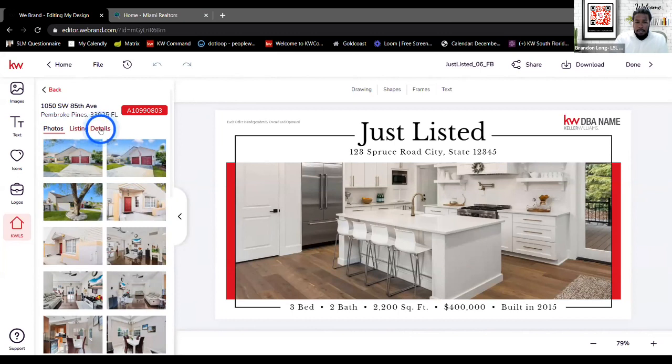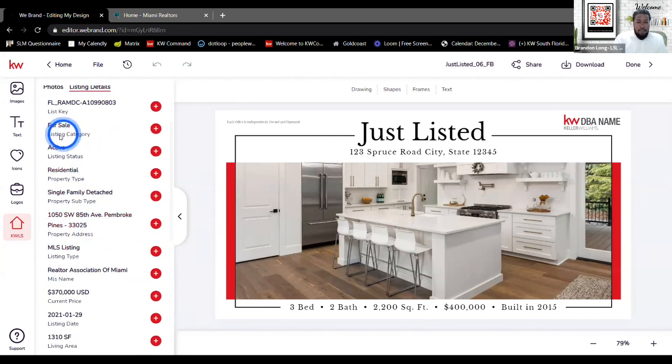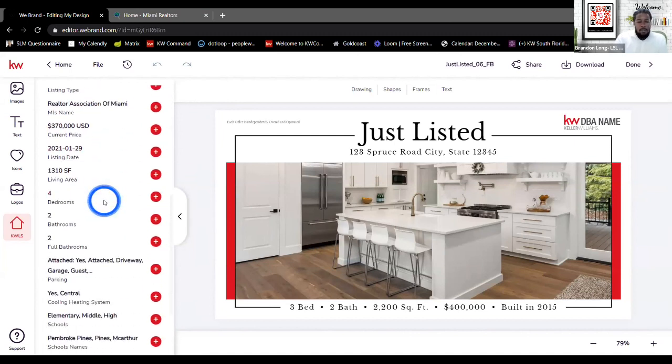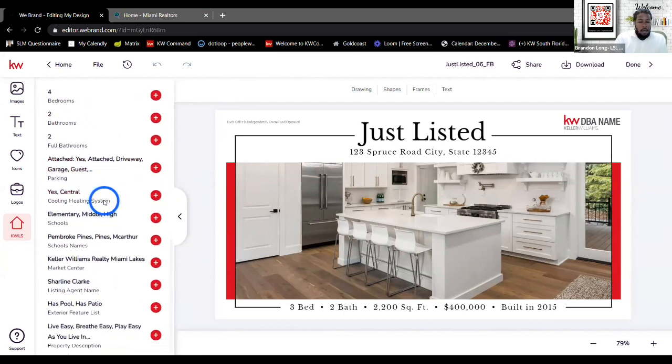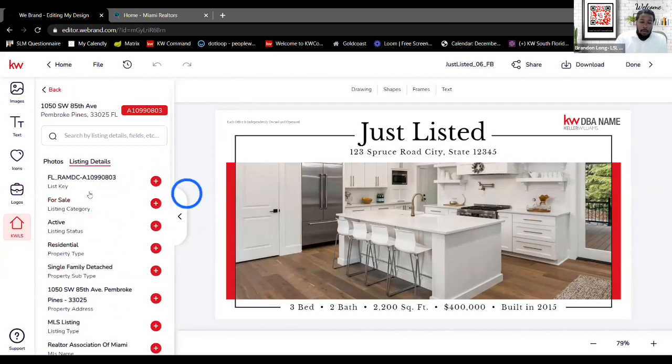In addition to the listing photos, I can click the tab for listing details, and it gives me all the information for the property as far as the listing status, the size, the square footage, the price, the bedrooms. I mean, everything you would need to know is there.